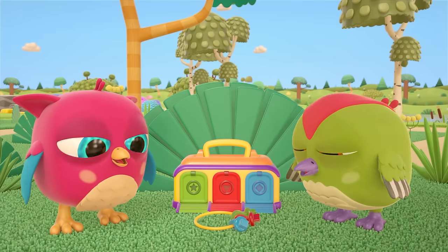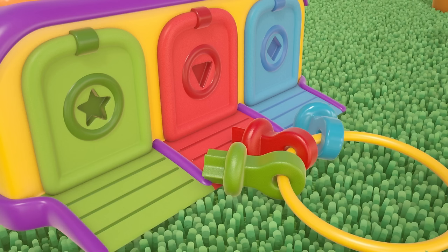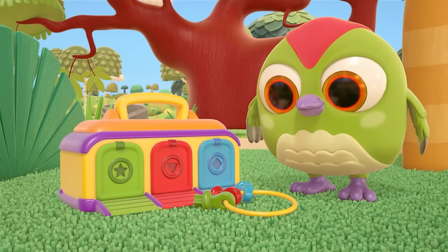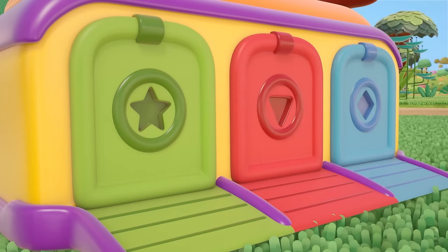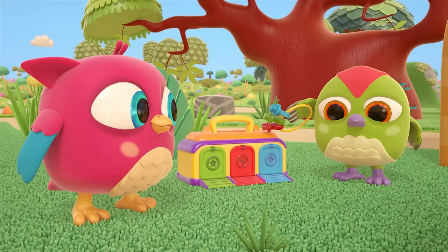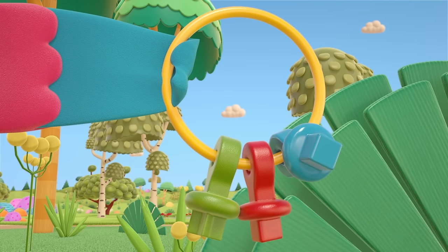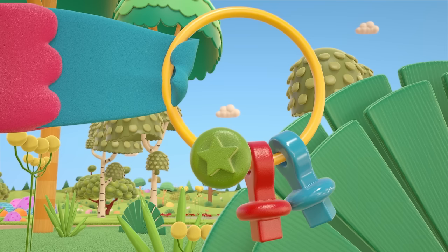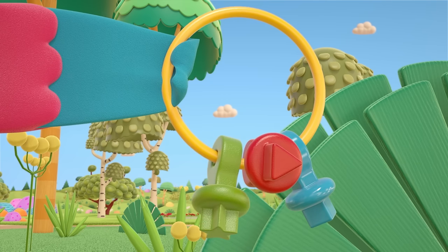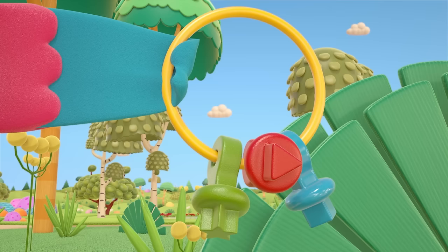Look at that little house. Its doors are of three different colors. Shall we try and open them? Is it not working? The keys are different. We've got to pick the right one. Hop Hop, take a look. A square? A star? And what's that? A triangle!